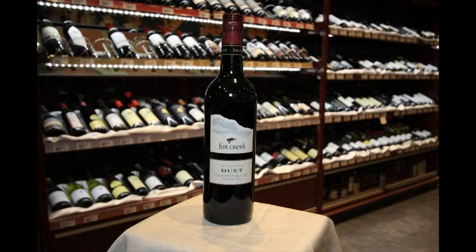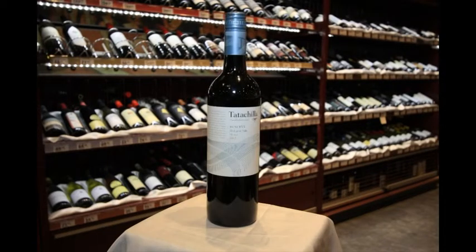Now, the next wine we've got here is a Tatachilla Reserve. This is a 2012 McLaren Vale Shiraz. Now, I've never ever been disappointed with a Tatachilla since I've been tasting wines. Now, this is very, very deep, deep purple color. Absolutely lovely. 2012, fairly young.